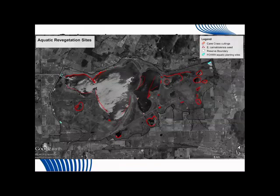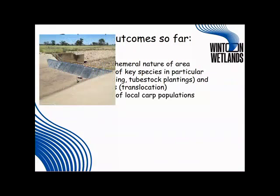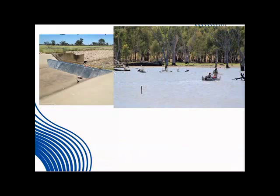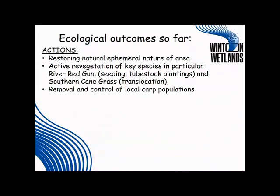And we've also been establishing areas of cane grass in the duck pond and also around these Mokoan ponds as well. So we've also been undertaking carp control. So we've been stopping the carp entering the system using a series of carp screens. We've been electrofishing them and removing them, and we've also been engaging the community with a whole lot of fishing trials, or carp busting exercises.